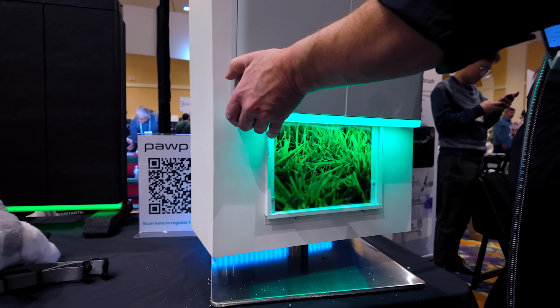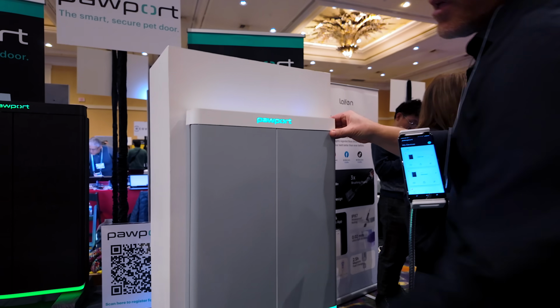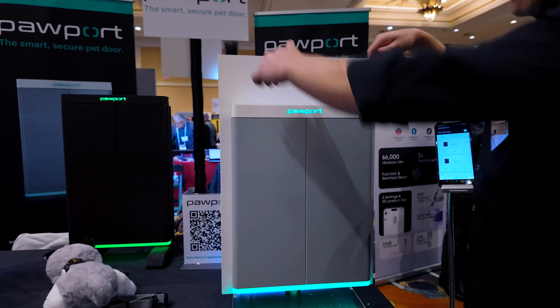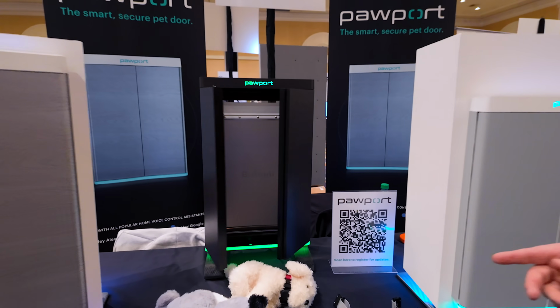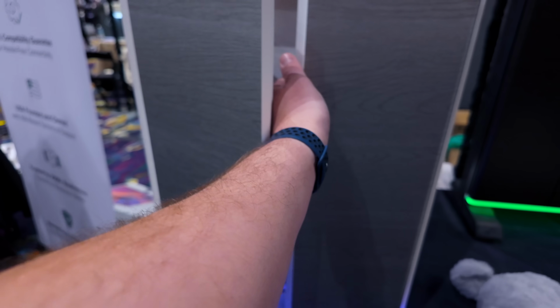That's because it uses your existing pet door and installs as a retrofit solution. This makes it way less of a hassle to install than other options and more affordable. And what happens if the door closes on your pet? Well, I put my arm in to find out, and it doesn't hurt.